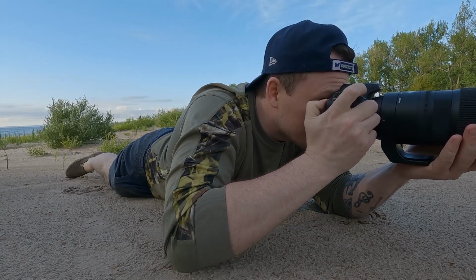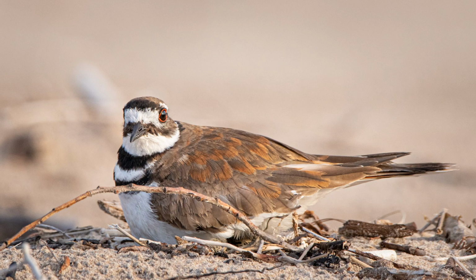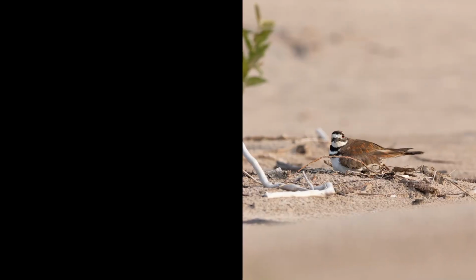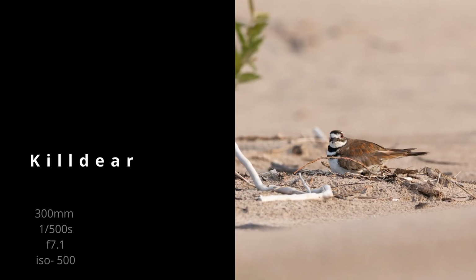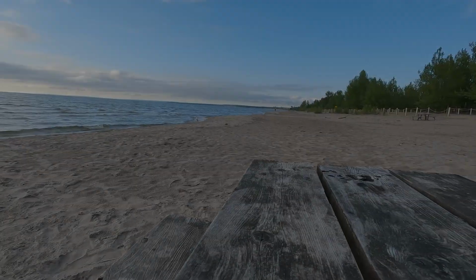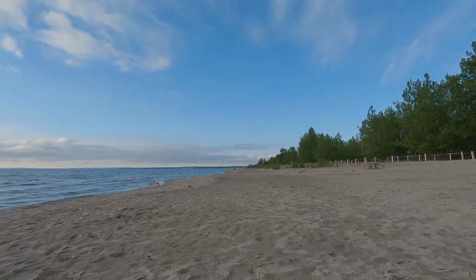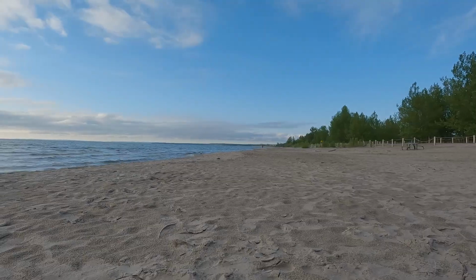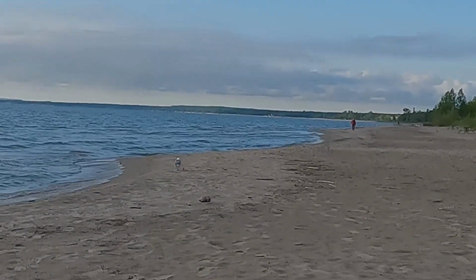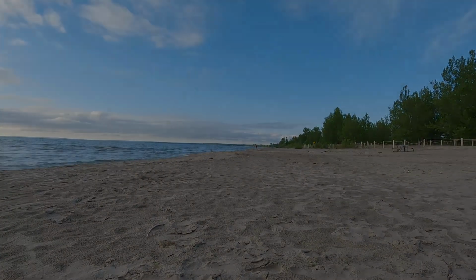And take the shutter speed down because he's not moving. There's a type of seagull here. I don't think you can see it very well on the GoPro. He's just walking down, but I think his wing's broken or something.